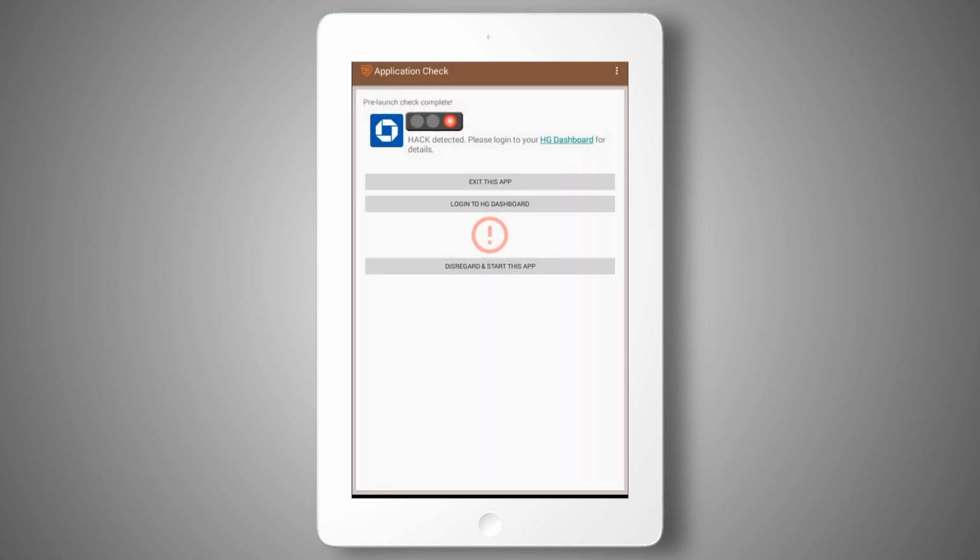It looks like one of HackGuard's sentinels caught something and is warning us. But the antivirus products found nothing suspicious, so maybe HackGuard is wrong. We also have the option to disregard HackGuard's warning and run the app anyway. Let's try it and see what happens.